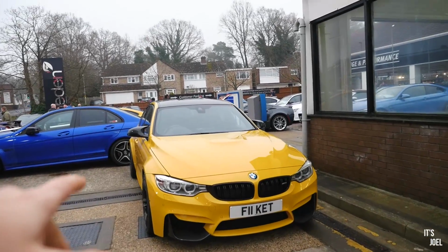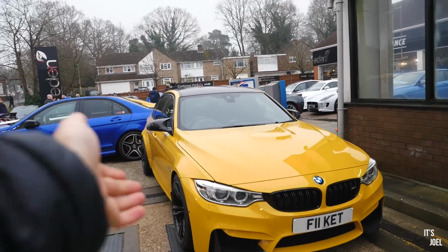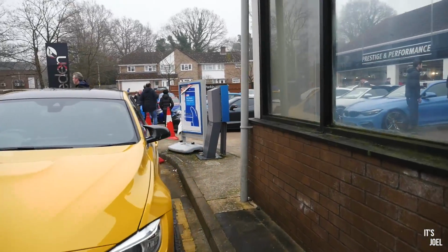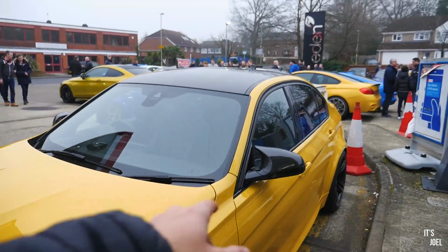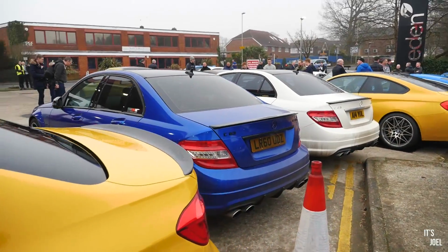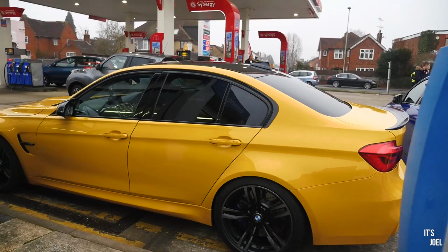I'm also a massive fan of this M3. You see tons of these on the road now, however, not in this colour. I don't know what the colour is, but it looks absolutely stunning. I don't know how well the camera will pick it up, but it just goes so well with the aggressive black wheels and the carbon mirrors, and this one's got a nice carbon lip on the back there too. Yeah, I'm a real fan of that colour actually.